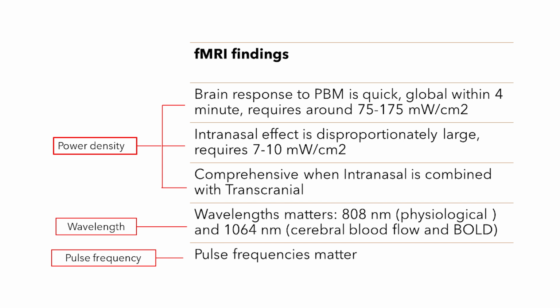So in summary, looking at what's now, 6 months later when the data is up, I have to say this might change. But this is what we see right now from the work we're doing. Now we want to see power between 75 to 175 milliwatts generally, to allow for some differences in people. Intranasal is only like 7 to 10 milliwatts. We use a laser there.